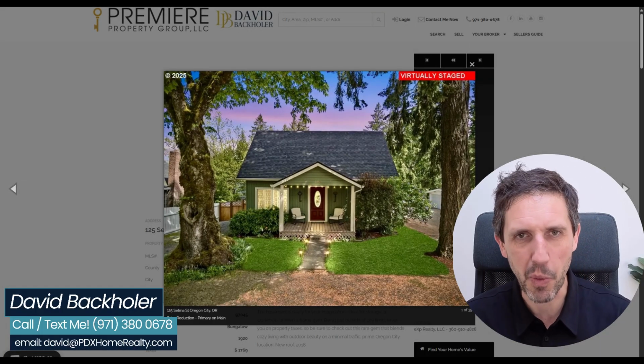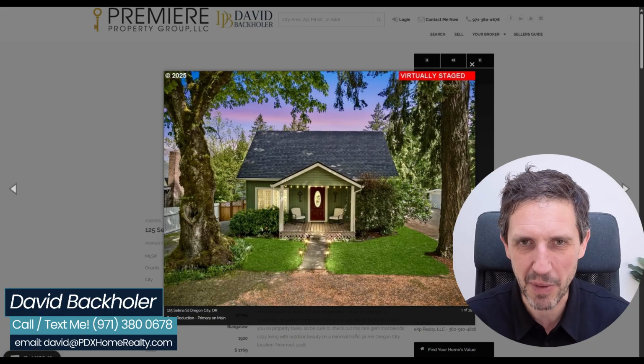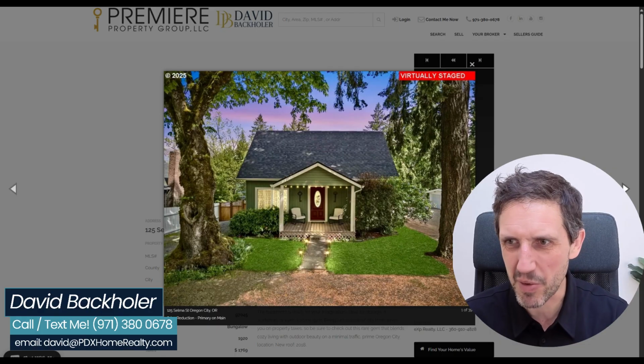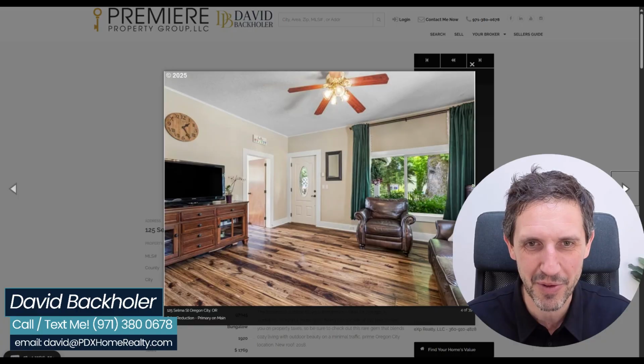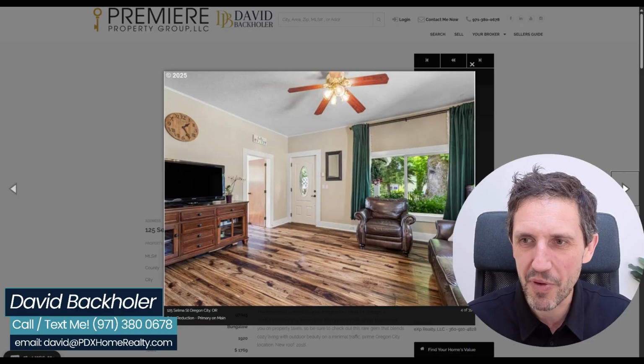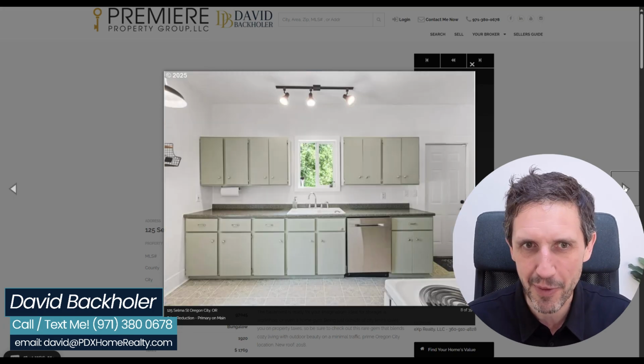Now, I actually think I walked through this property several months ago, and one of the quirky things about it was the upstairs. You kind of had to walk through a laundry room or a bathroom. Yes, I do remember this house now. I've walked through this one a few times. But yeah, the front door opens up into the living room. There's kind of like this ventilation system. I remember this one well now.